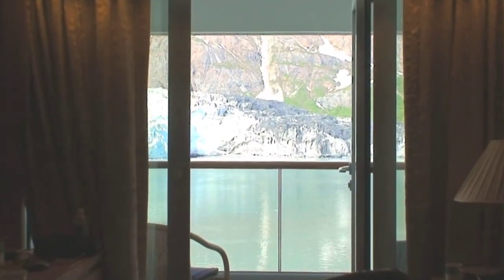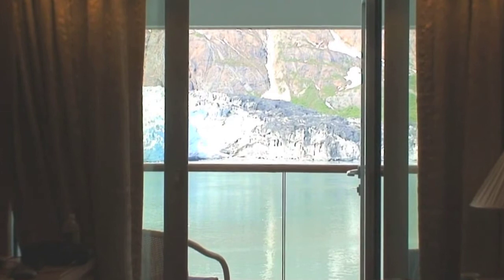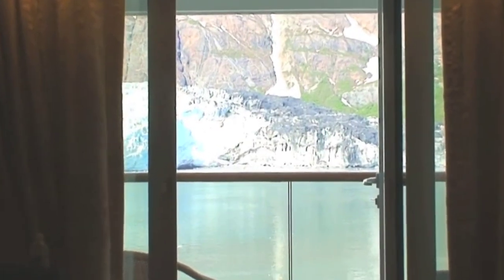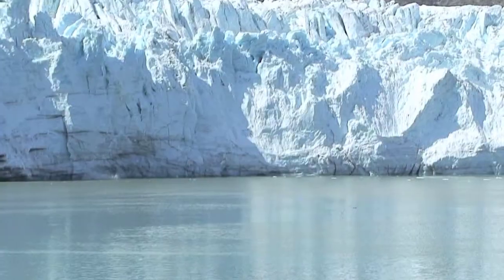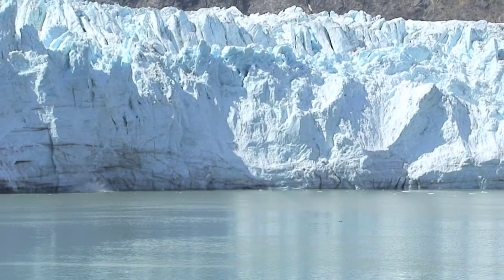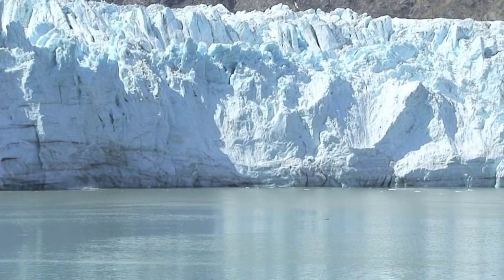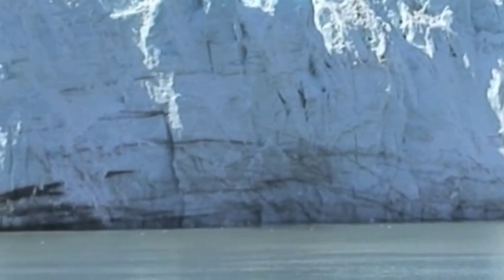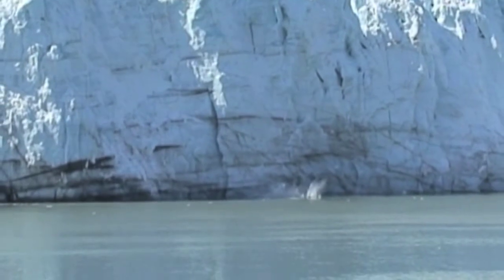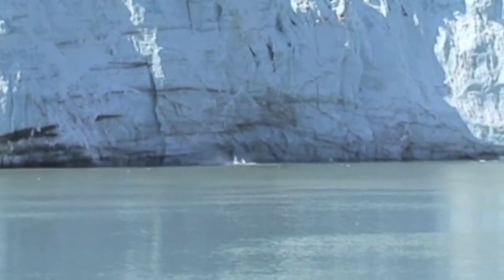By now the captain had turned the ship, so our starboard side could now view the scenes from our cabin balcony. Soon there were sounds of cracking and small blocks of ice were falling to the water. Carving, or the flaking off of large portions of the glacier face, was about to start. We were witness to two.